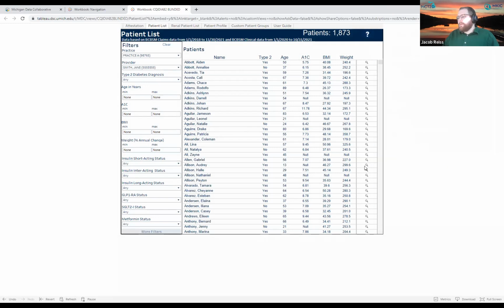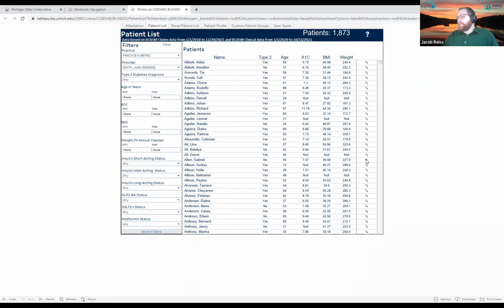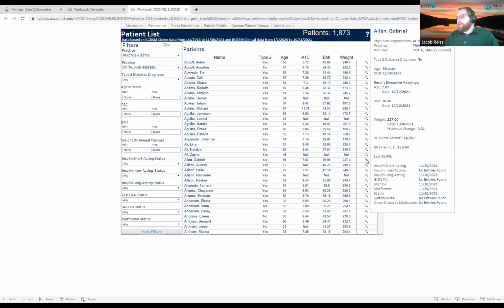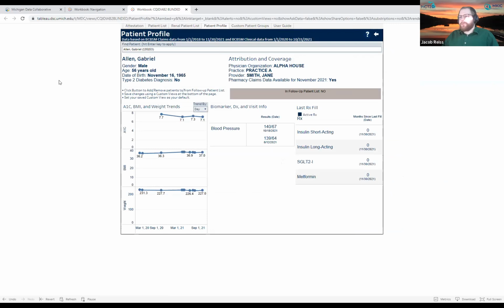On the patient dashboard side, we have these tooltips, this magnifying glass. If we hover over one of those, we get a quick glance at what the patient has. You can see in big orange text on the bottom there, it says this patient does not have pharmacy coverage with Blue Cross Blue Shield of Michigan. This is a good way to tell from the dashboard side whether or not a patient has a pharmacy carve-out without even having to click on the patient. If I hover over here, we do see that this patient, I'm going to go ahead and click into this. Again, this is all demo patients. This is not actual PHI.